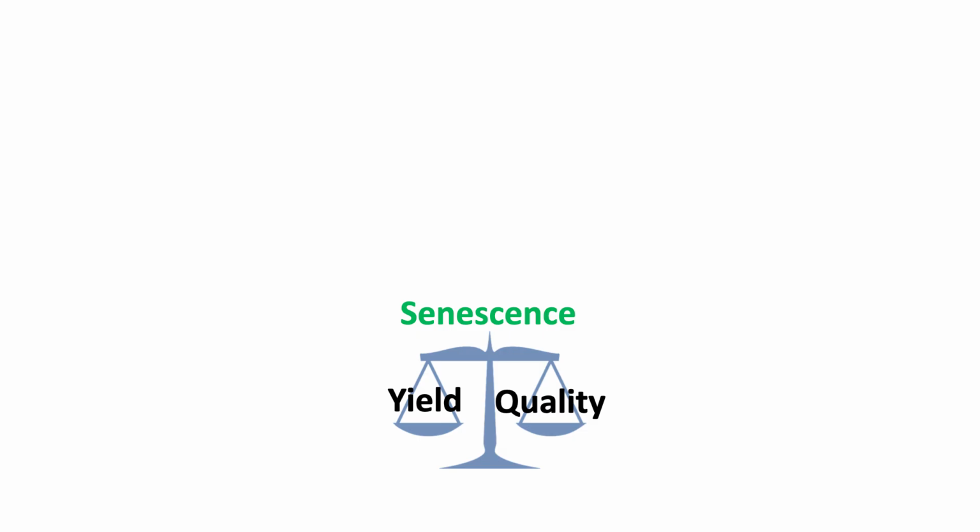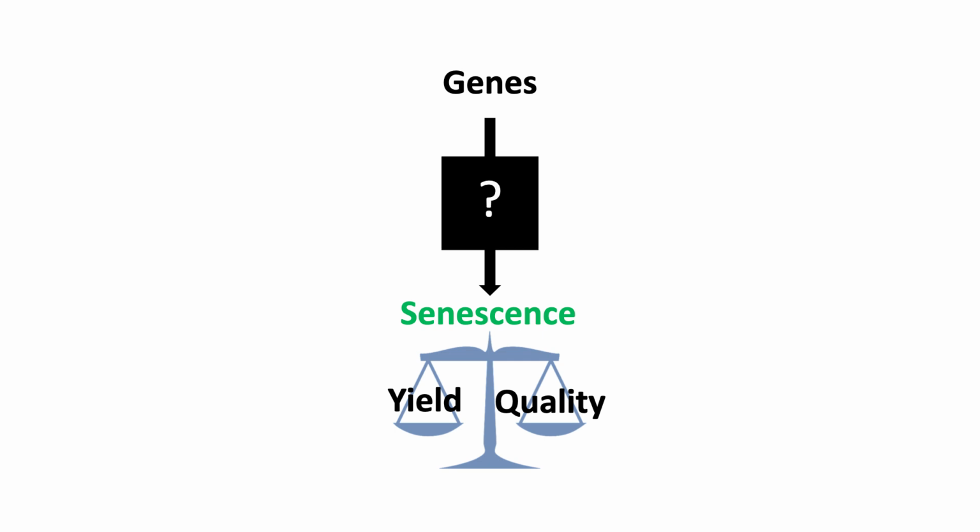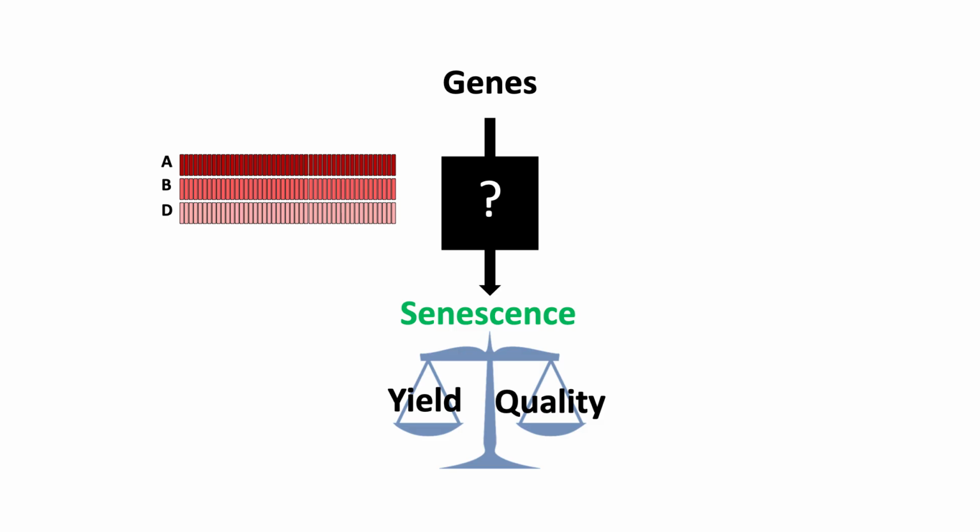So this process of senescence is really important for both the yield and the quality. And it's controlled genetically by multiple genes. But in wheat, until recently, this was really quite a black box. We didn't know which genes were involved in controlling senescence, so we couldn't make tailored changes to the senescence using a gene-by-gene approach. And this was in part due to the polyploid genome of wheat.